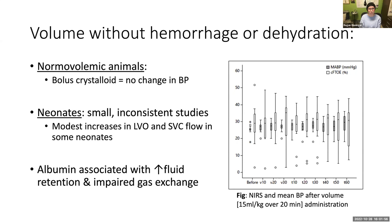So the reality of volume for non-hypovolemic patients is probably that a little is good, but a lot is not better. The reason a little might be good is that if we don't really know where we are on the Frank-Starling curve, it's good to get onto the full part. But more does not necessarily make things better, and more might give you more third spacing, as we know with albumin, which increases fluid retention and causes impaired gas exchange.